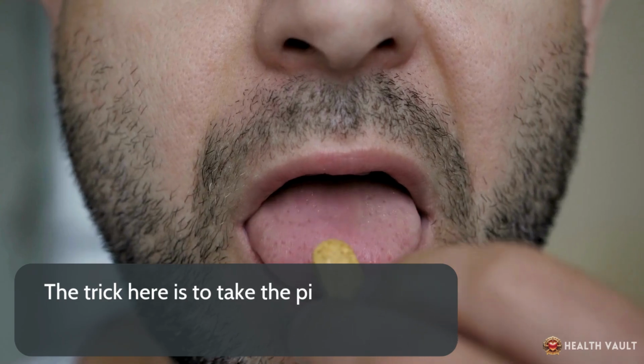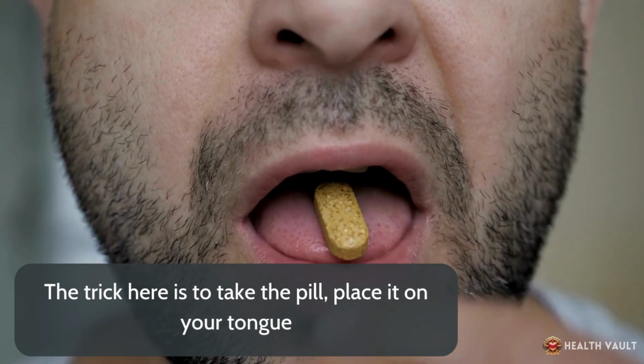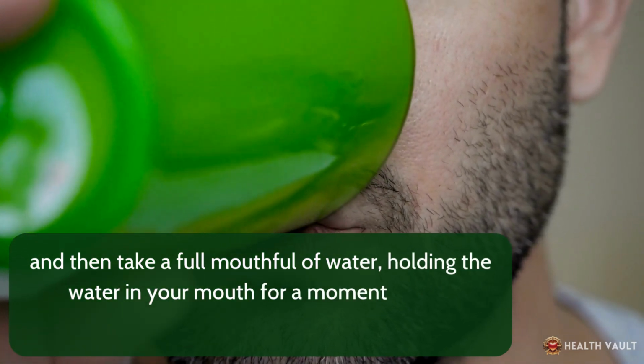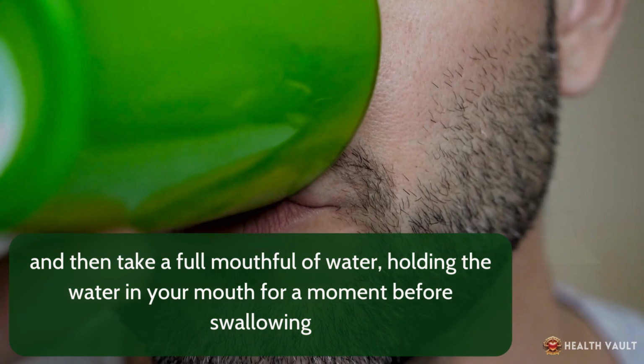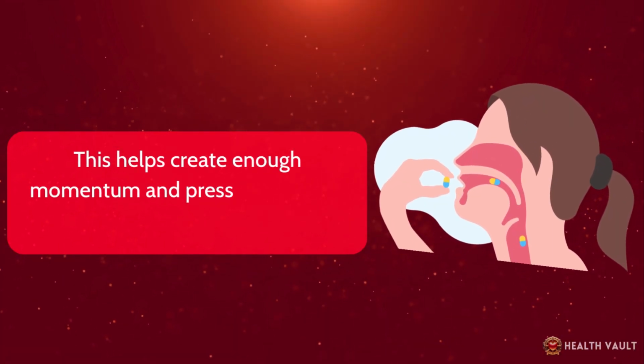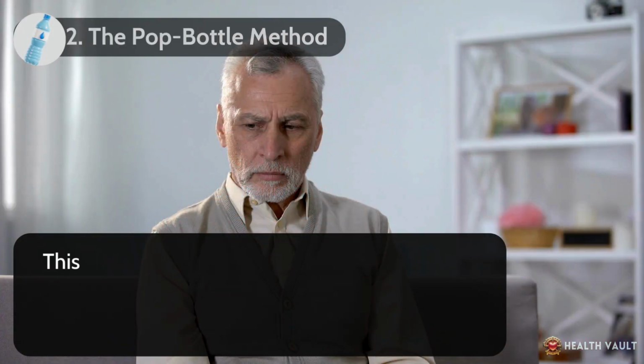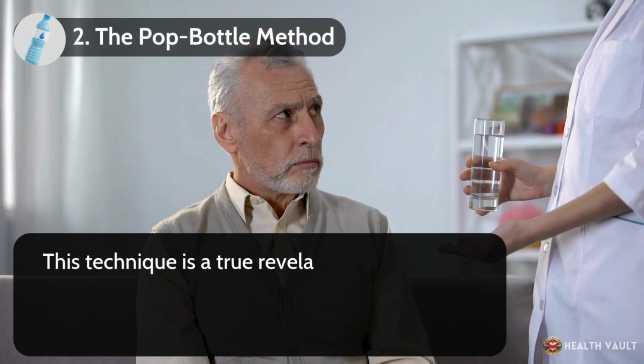The trick here is to take the pill, place it on your tongue, and then take a full mouthful of water, holding the water in your mouth for a moment before swallowing. This helps create enough momentum and pressure to move the pill down your throat smoothly. Number 2. The pop bottle method.